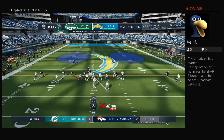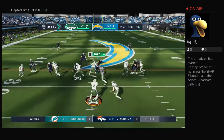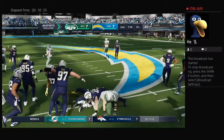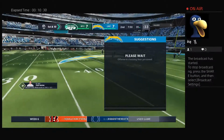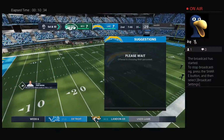Here's a 2nd and 2 now from the 33. Run for Pollard. And he's able to take this one up to the 35-yard line. 2 yards, good enough for a first. Not too many more ideal situations at 2nd and 2 in order to try and pick up a first down. They ran it and picked it up.